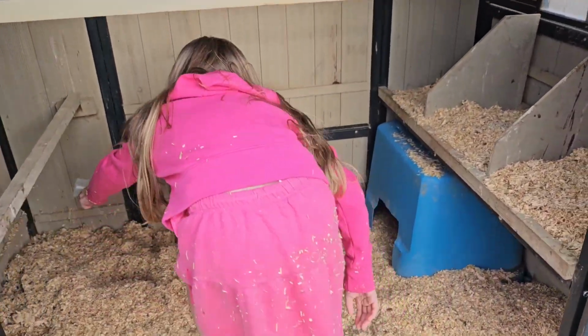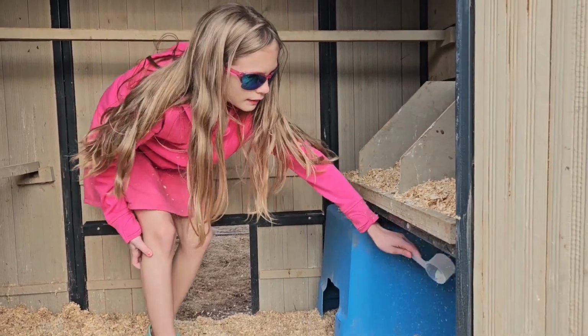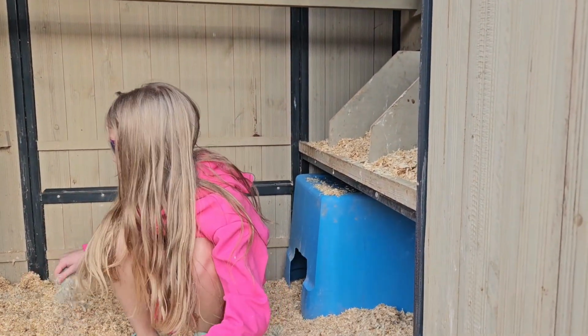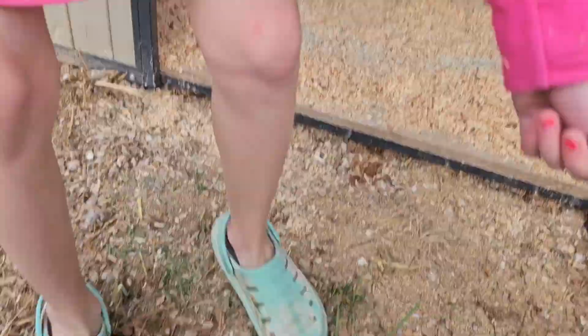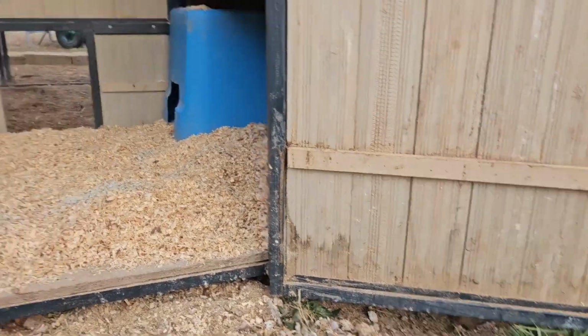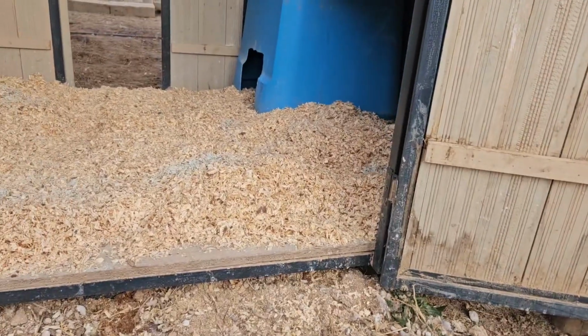Okay, so now we got to do the inside. She's sprinkling some of this, the botanical bath. I did a little bit. Oh, here's some. I'm just going to put it over. Good. Okay. It is December and this girl's in summer clothes. I told her to get her sunglasses on so nothing went in her eyes. And then I'll rake this stuff out.